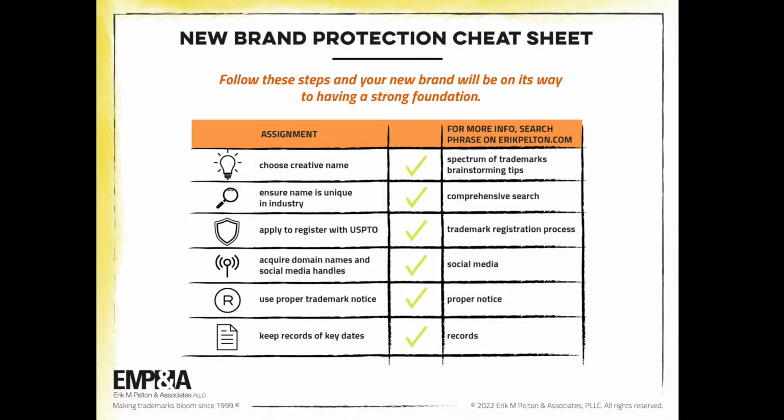So if you are watching this, you will see the visual that accompanies the video or in the notes for this. If you are not watching it, you can check out my visuals at ericpelton.com, where you will find this cheat sheet that I'm referencing.